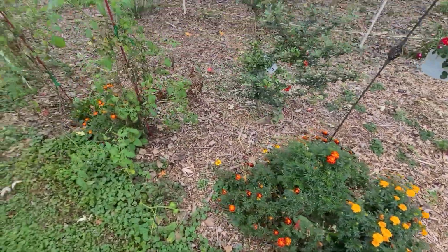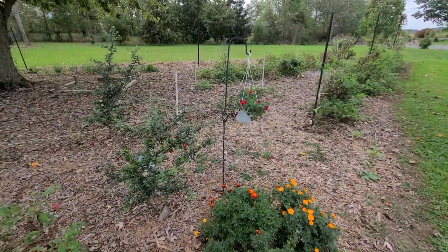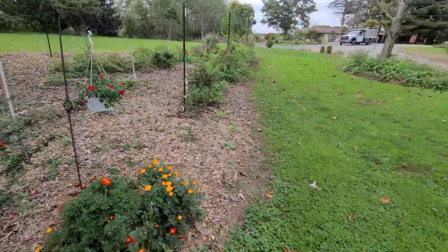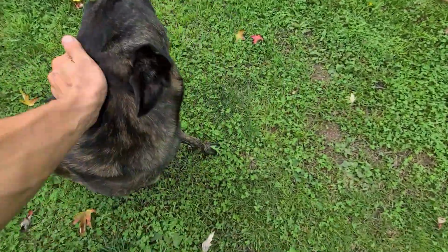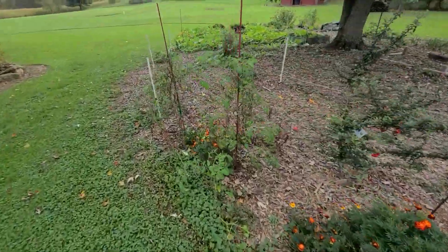Some more marigolds. The neighbor's blowing stuff up, so puppy's going to run in here. Never mind, someone's turning around in the driveway. Puppy. Back to the flowers.